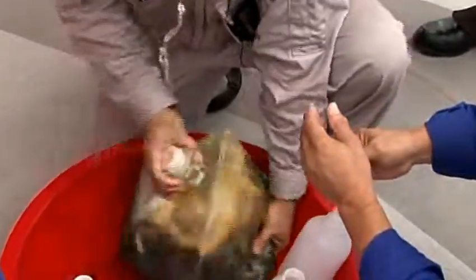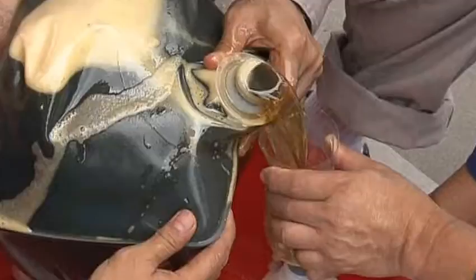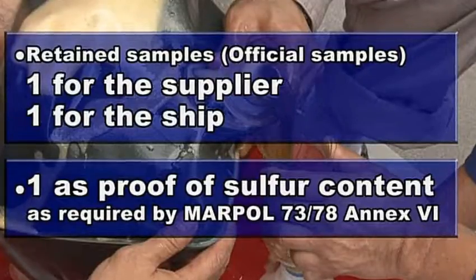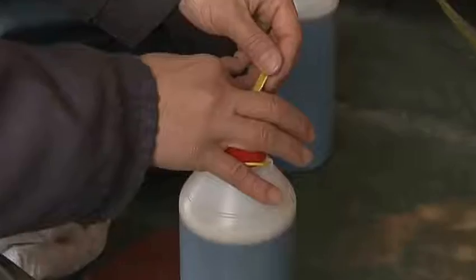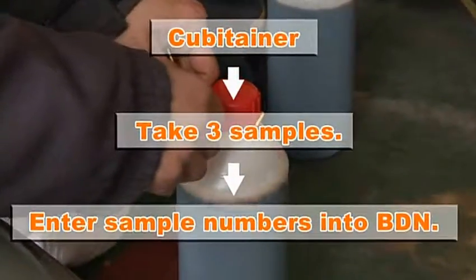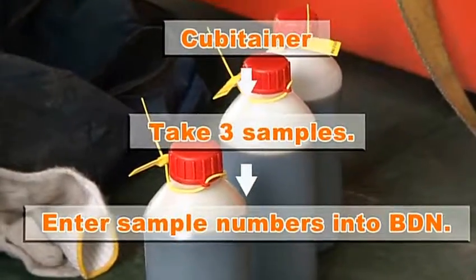Shake the primary sample thoroughly, then divide it into several sample bottles. These are retained or official samples, one each for the supplier and the ship, and one as proof of sulfur content as required by MARPOL Annex 6. A final sample may be required under local regulations, such as SS 600. Also prepare a private sample if necessary.